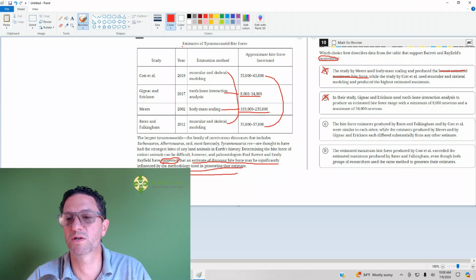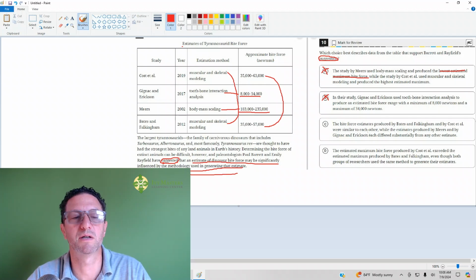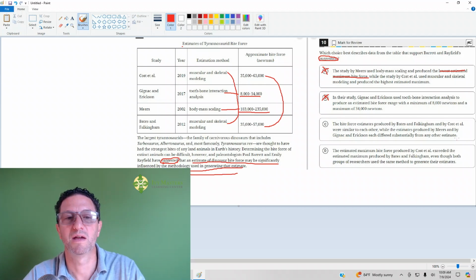Answer C. The bite force estimates produced by Bates and Falkingham and by Cost and others were similar to each other. Is that true? Cost, Bates, and Falkingham? Yes. And notice they also both use muscular and skeletal modeling. While the estimates produced by Mears and Gignac and Erickson each differed substantially from any other estimate. So that is true, and they did use different estimation methods than anyone else. C looks like it's our answer.